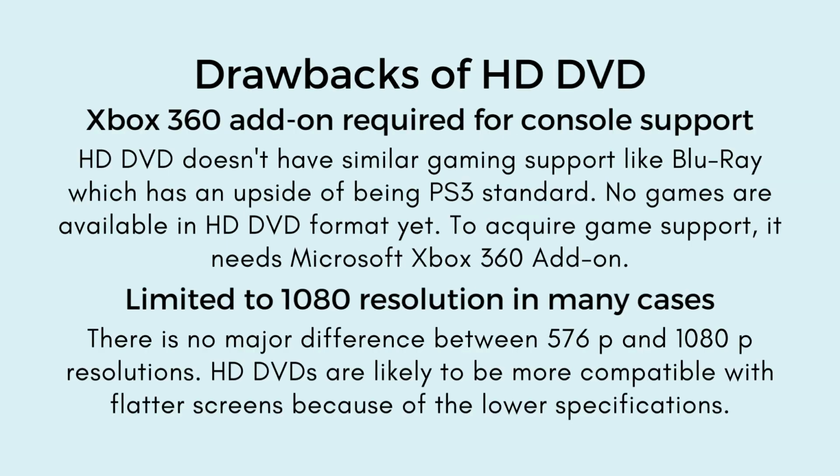Drawbacks of HD-DVD. Xbox 360 add-on required for console support. HD-DVD doesn't have similar gaming support like Blu-ray, which has the upside of being the PS3 standard. No games are available in HD-DVD format yet. To acquire game support, it needs the Microsoft Xbox 360 add-on.